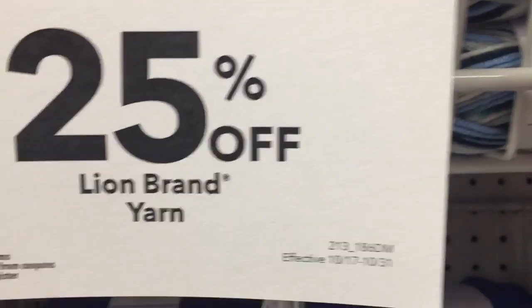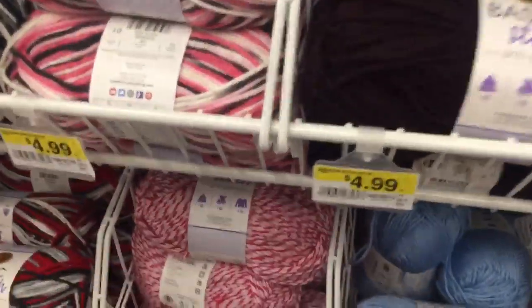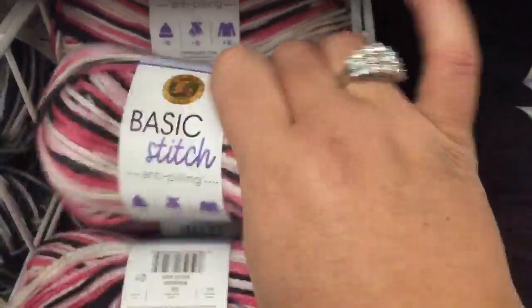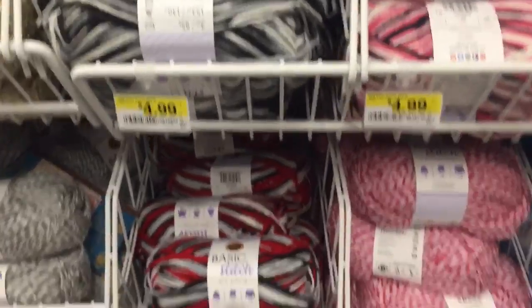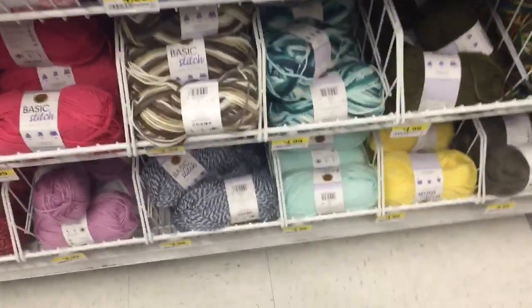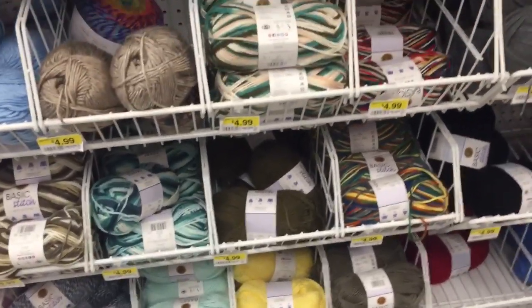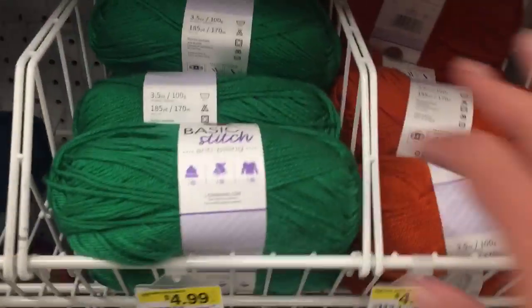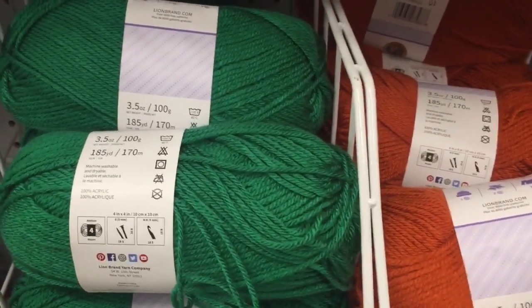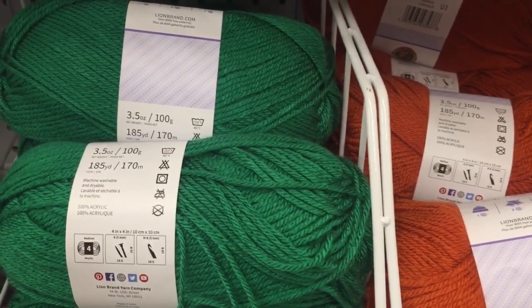I want to show you the Lion Brand Basic. These are pretty colors. And it's 25% off. See? So get to your store. To show you some colors, it's really soft, anti-pilling, see, real nice. I'm looking for the Big Twist, the thick one, but I can't find it. So they have a lot of colors in the basic stitch. Let me give you some information. 185 yards, a medium 4, crochet hook 5, knit needle 5. They have a lot of colors.